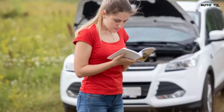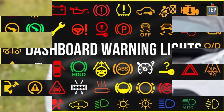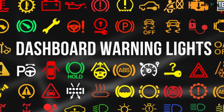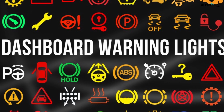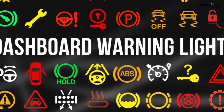to ensure proper functionality. By understanding the meaning of each warning light, responding appropriately, and maintaining your vehicle's warning systems, you can ensure a safer, more reliable, and more cost-effective driving experience. Remember, these warning lights are designed to protect you and your vehicle, so it's crucial to pay attention to them and take prompt action when necessary.